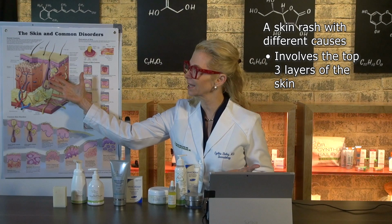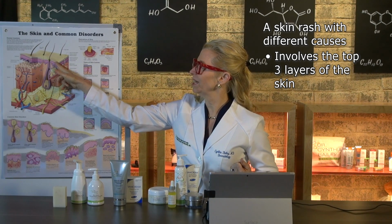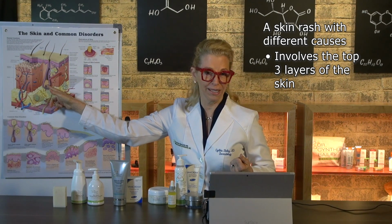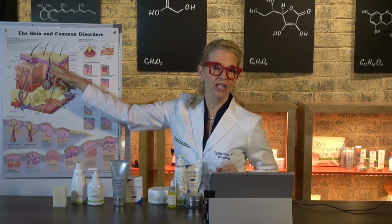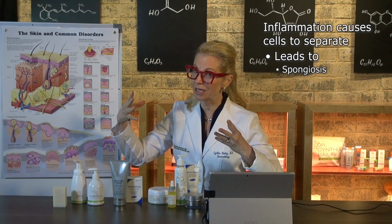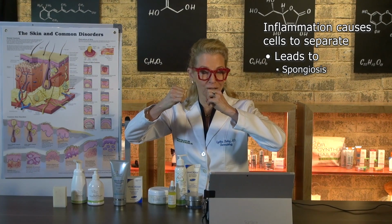In eczema, you have inflammation of this top layer and inflammation down below. There's a whole bunch of white blood cells down here, and up here, the inflammation is actually causing the cells to separate, and we call that spongiosis. So the cells are kind of stretching and coming apart a little bit.